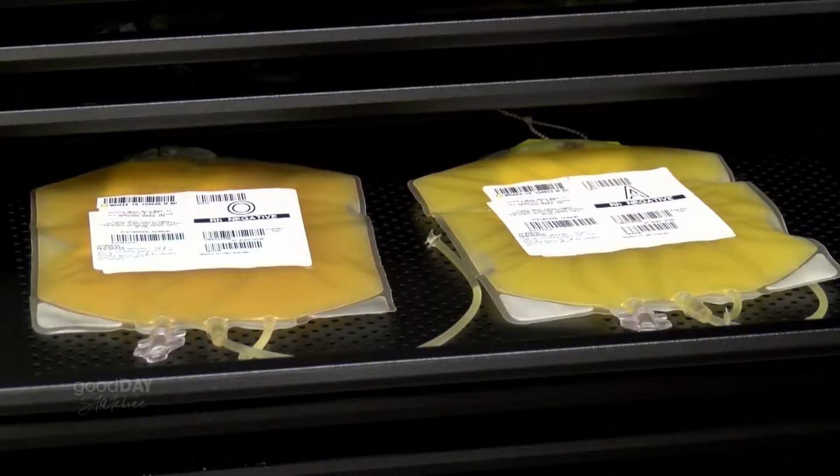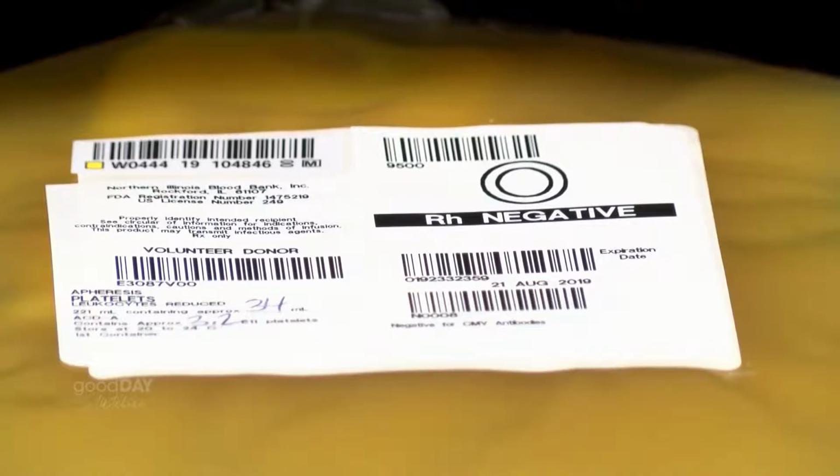So platelets are used in cancer treatment. Platelets are used when somebody is bleeding and it helps their blood clot. So that's why I was going to say, is that why it's moving behind us? That's why the machine is moving. So we want to keep them agitated because once they stop moving, they stick together. So once that product is transfused, they're going to clump together and then they're going to help blood clot.